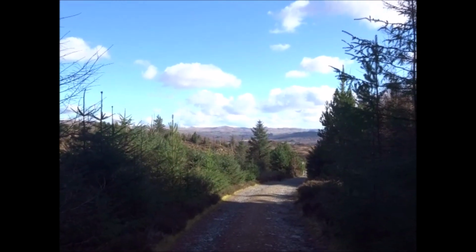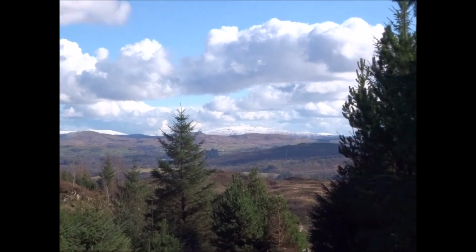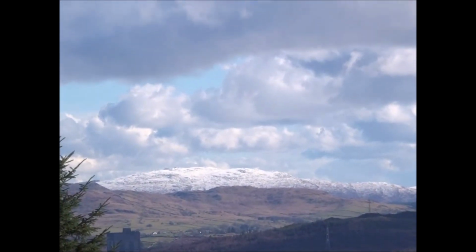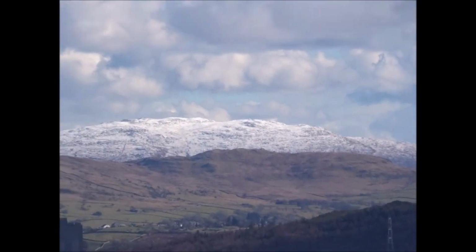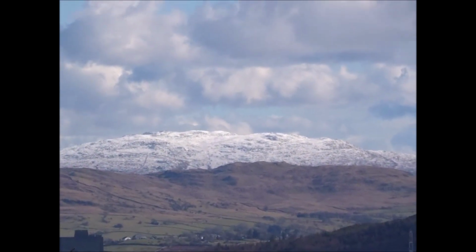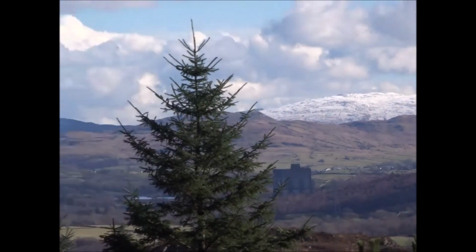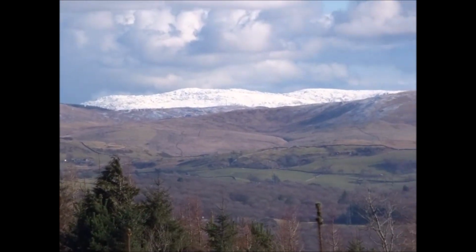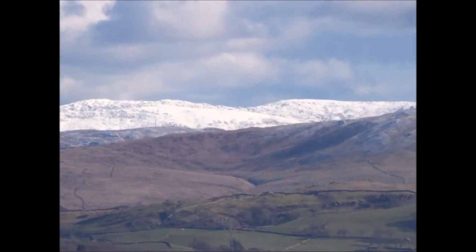Breaking out into the open again, distant snow-capped mountains come into view. I can't be too sure what the names are. Of course, as you go further inland, there tends to be more snow on the mountains because it's colder away from the coast. And over there, those might be the Arans, just under 3,000 feet above sea level.